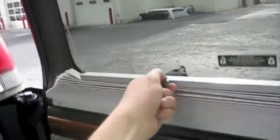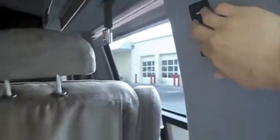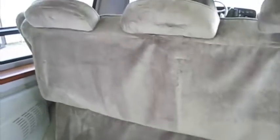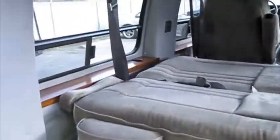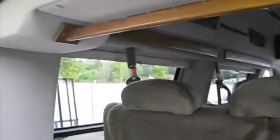Get your blinds. Same thing on this side. Adorned in real wood. Extremely roomy. Power rear seat. Folds down into a bed. Can't beat that with the stick. And I believe you have this rack up here for hanging up clothes and such.